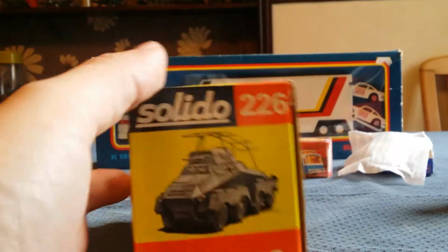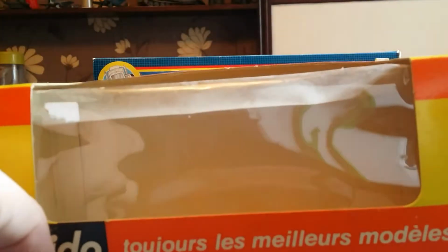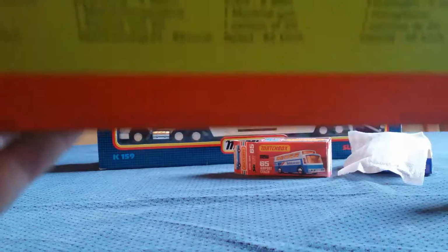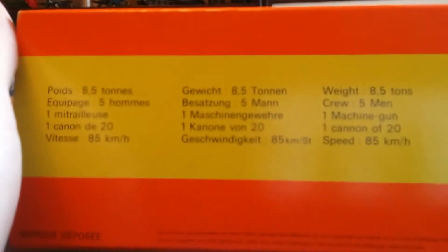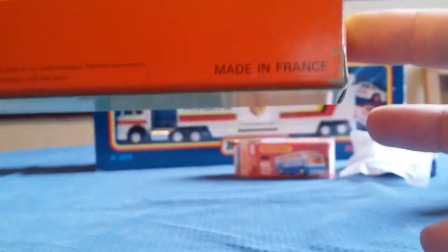Jump cut. Apparently, I ran out of memory to record stuff, so I've been talking to myself for a couple of minutes now. And in the meantime, I have taken it out of the box and not put it back in. Anyway, vehicle. It is a French company. French? German, I think. Or possibly Dutch. Probably German. English? Spanish. Made in France.